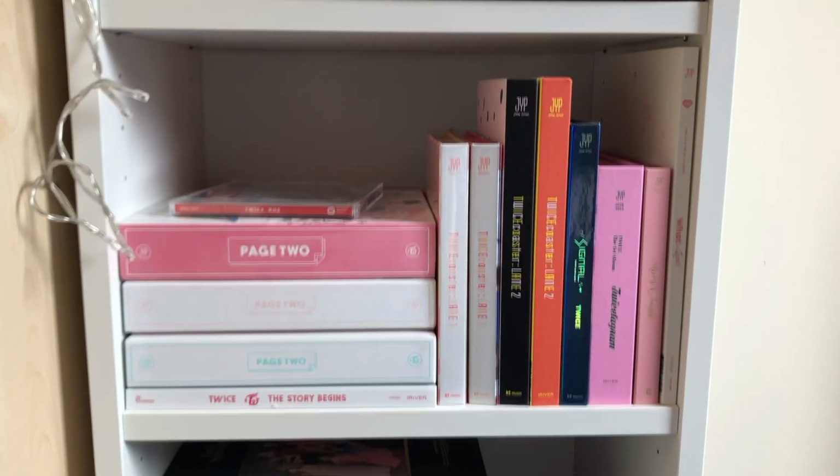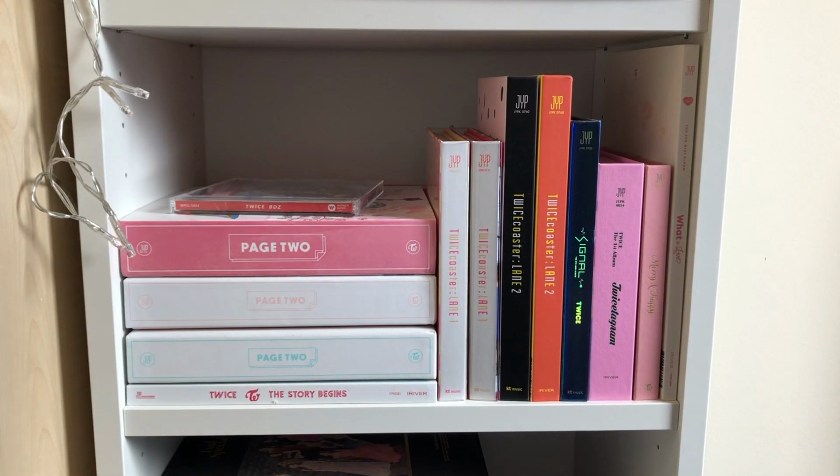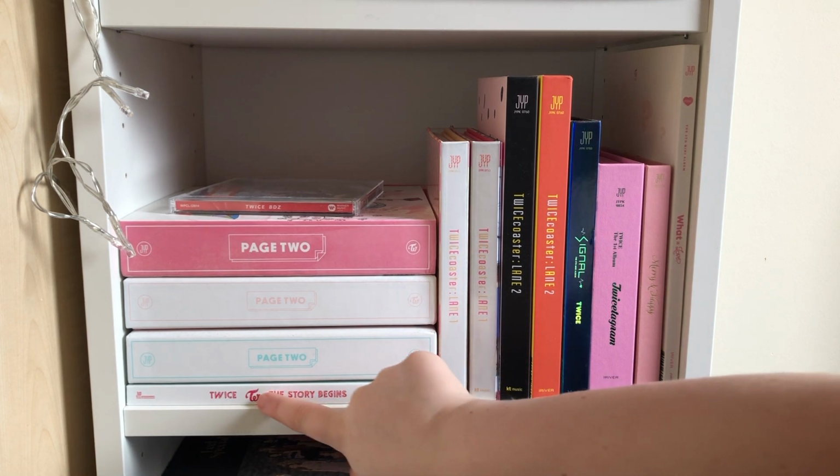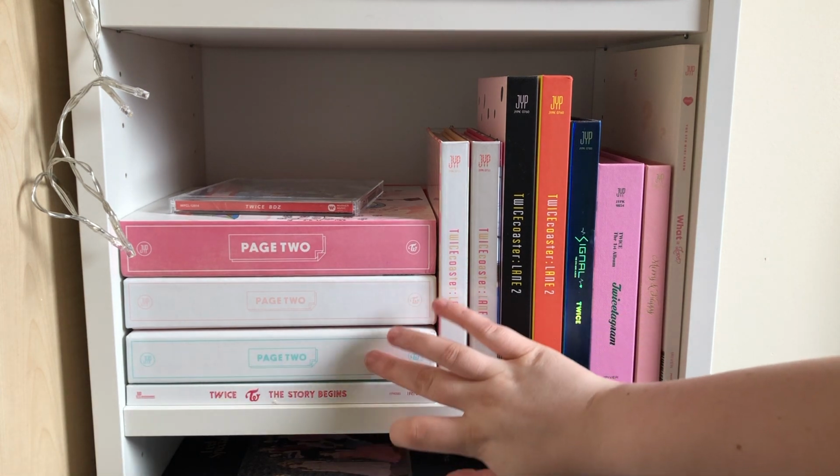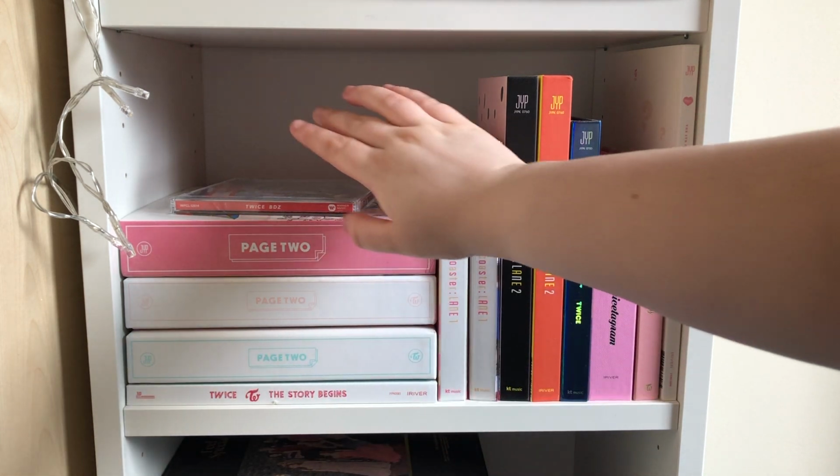I have my Twice albums. My Twice collection could be better, but I don't think it's too crazy at the minute. I'm very happy with it. So I have The Story Begins, unfortunately with some damage that Amazon did. And then I have Page Two, the mint, pink and chase cover version.